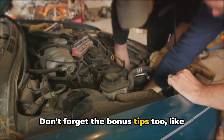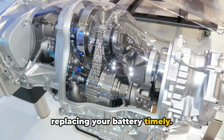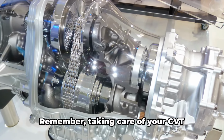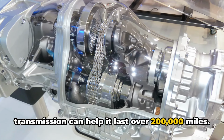Don't forget the bonus tips too, like installing transmission coolers and replacing your battery timely. These simple steps can help you clock over 200,000 miles on your CVT transmission. Remember, taking care of your CVT transmission can help it last over 200,000 miles.